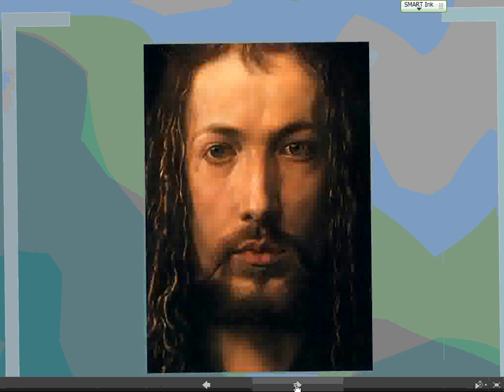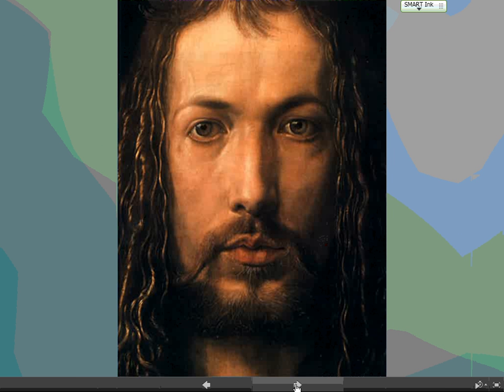So let's get in a little bit closer here. We're going to look at this. Dürer is not going to make himself perfect. Now you notice, look at his face. We don't have perfection here, do we? One eye is bigger than the other eye. And then one eye is way over to the left a little bit more. We have some imperfections. The human imperfections that we all have.